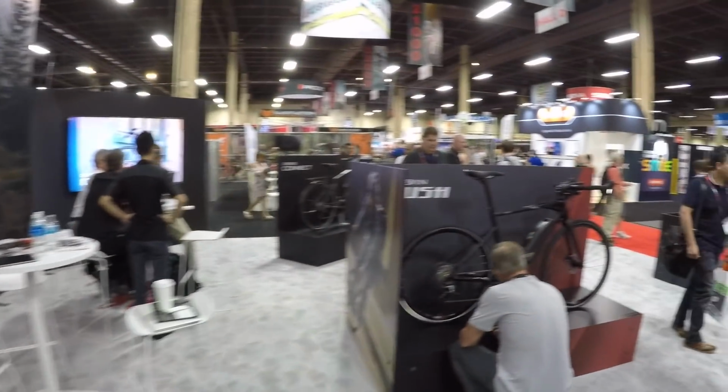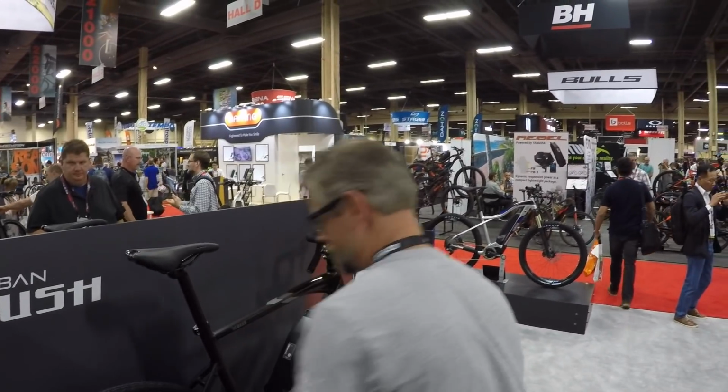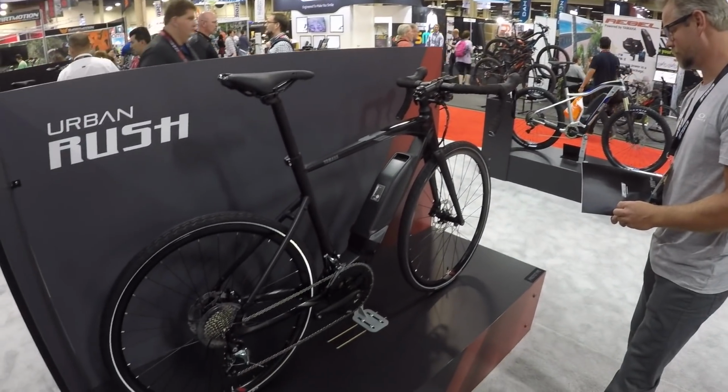Can we walk over that way? Absolutely. Is this what this guy's looking at? The Urban Rush. So the Urban Rush is the command-all commuter, if you will. That is for the rider that really wants to win off the start line at the crosswalks and the stoplights. Of course, it's got a great chassis, and I look forward to sharing more about the spec detail in the future with you, but buzzkill, can't talk about it today.